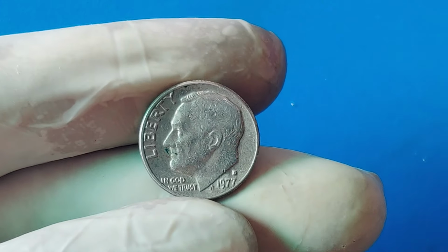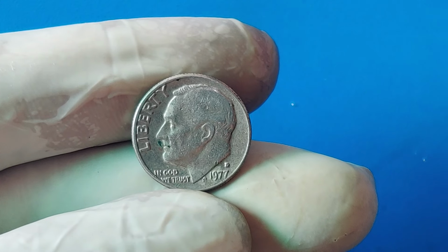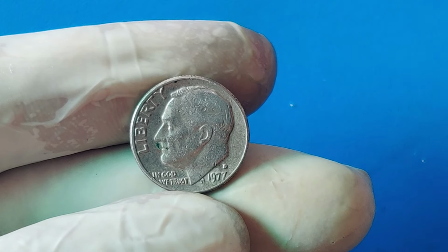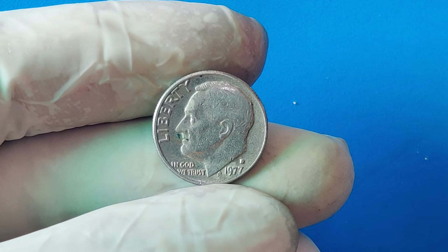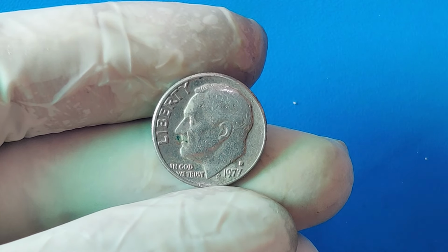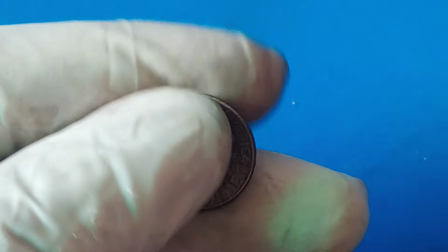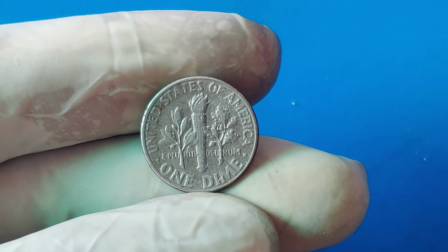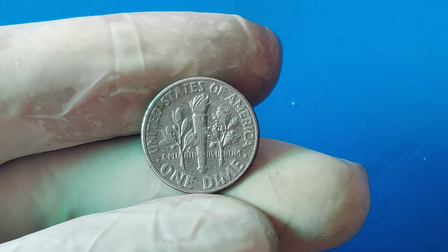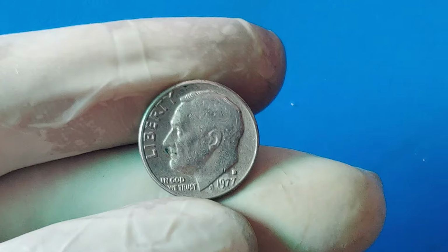This is when a coin is struck using dies that were never intended to be paired together. In this case, it's believed that the 1977 D dime was struck with a reverse die from a 1-cent coin. That's right, a dime struck with a 1-cent reverse. This incredibly rare error has made it one of the most valuable error coins ever discovered. So why is this error coin worth so much?